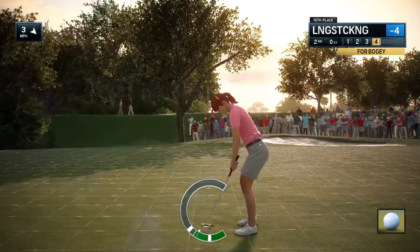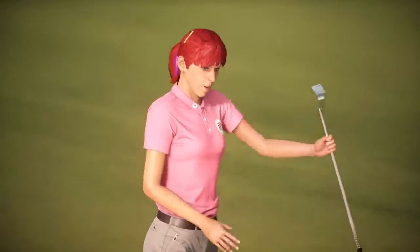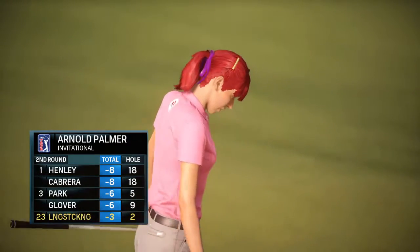Just a tap in to finish the hole. Not her best effort, walks away with a bogey.